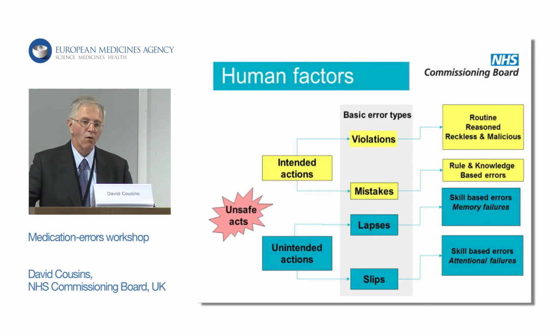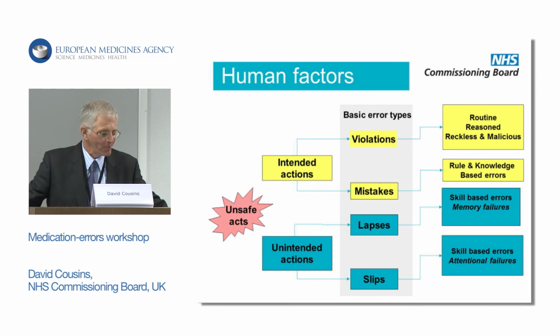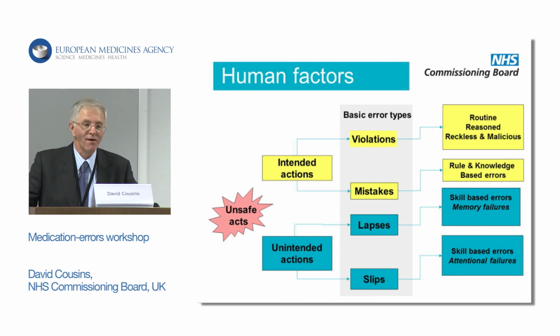And actually there's a whole science behind this, and human factors is something that we need to take on board. And here's just a quick graphic outlining why humans make mistakes, and there can be violations where people are routinely breaking the rules, but there can be mistakes relating to misuse or lack of knowledge about information, and then unintended actions, lapses and slips, where you have skill-based errors or attentional failures.